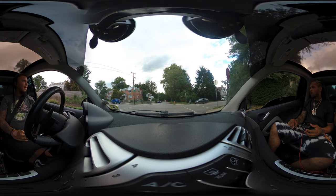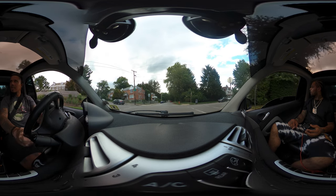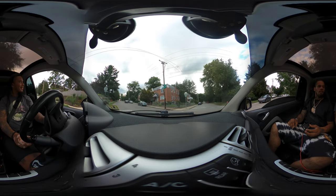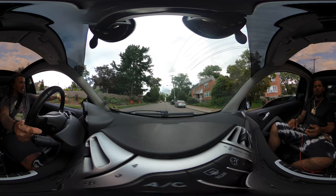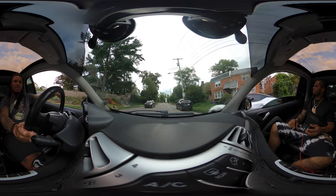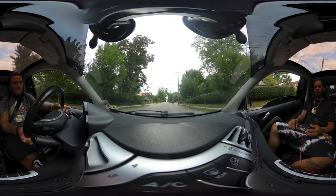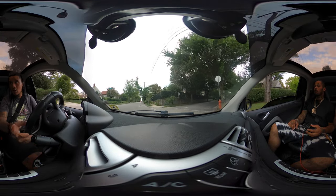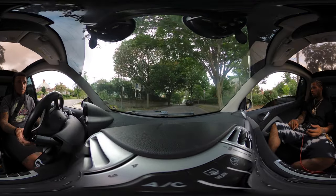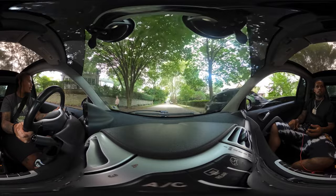Alright, we're gonna make this left hand turn on Sedgwick. Sedgwick is one heck of a name to pronounce. Sedgwick. Sounds crazy, right? We got a lot of nice flowers and floral decoration on the left-hand side. You could tell when a homeowner loves their home, because they invest in flowers. Flowers aren't cheap either. Flowers cost bread. Let's make this right on Clearview. We got an awesome dog over here. Beautiful dog, man.